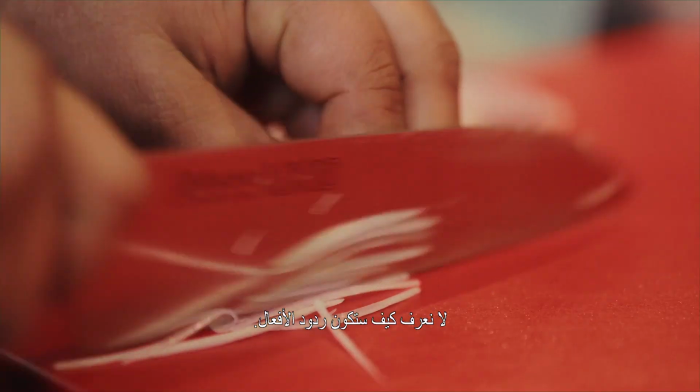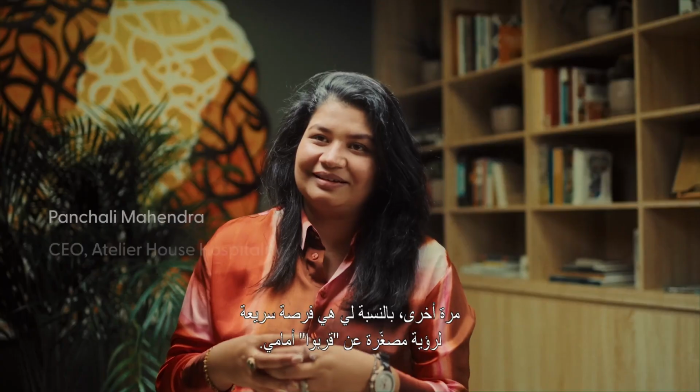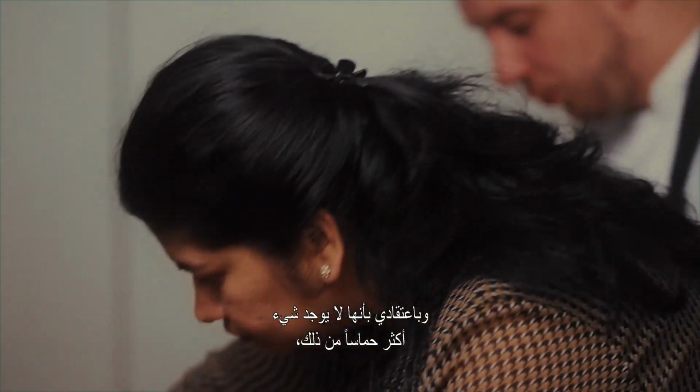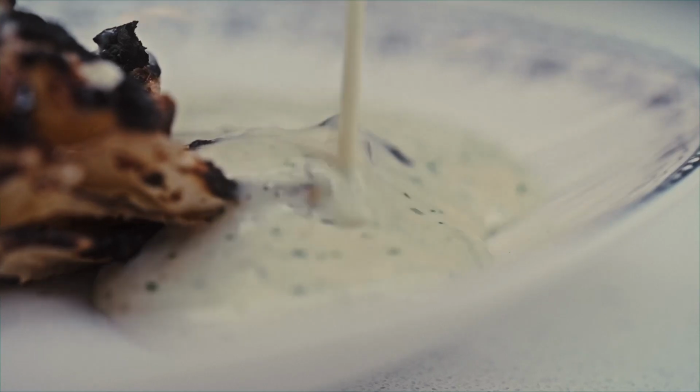We don't know what the reactions will be. Again, it is also a sneak peek for me to have a small, tiny, mini Gerbou in front of our eyes. A pop-up like this, it's like giving birth to a child. And there's nothing more overwhelming and more exciting, I think. And I have butterflies to see the reaction to it.